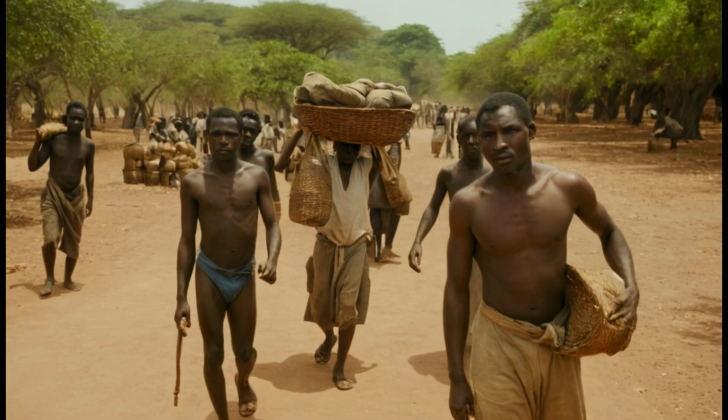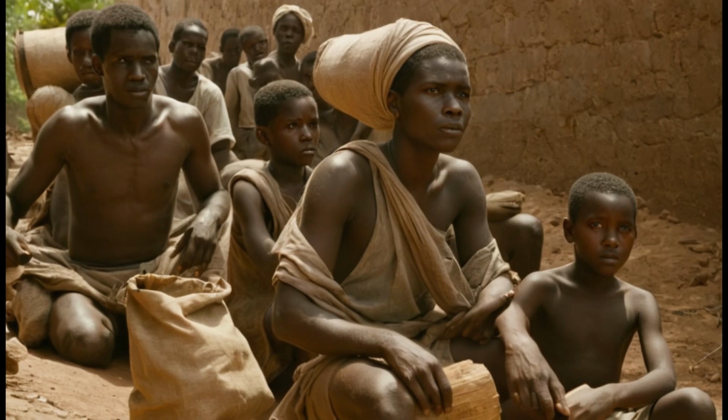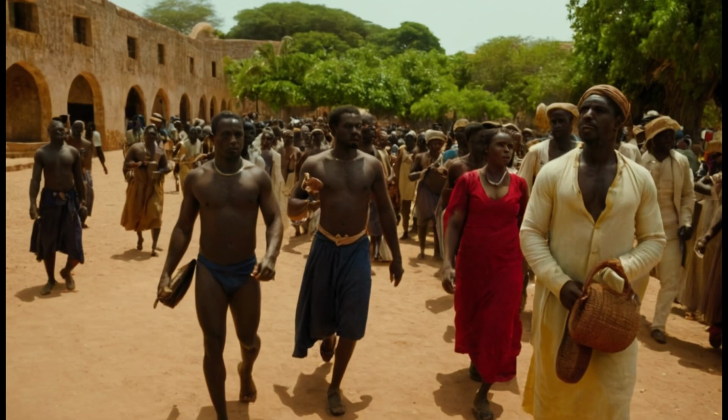The enslaved people transported from Goree Island and other locations were forced into labor on plantations and in mines across the Americas. Their labor fueled the economic growth of European colonies, while they themselves were subjected to a lifetime of servitude and oppression. In the 19th century, the transatlantic slave trade began to decline.